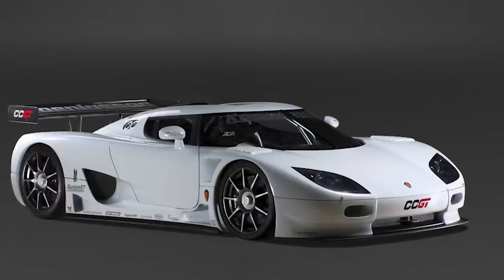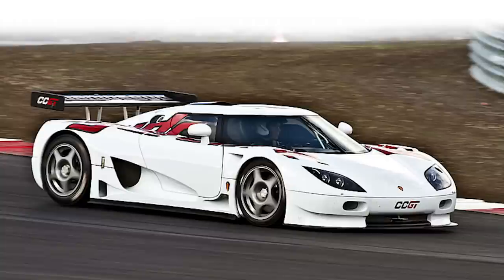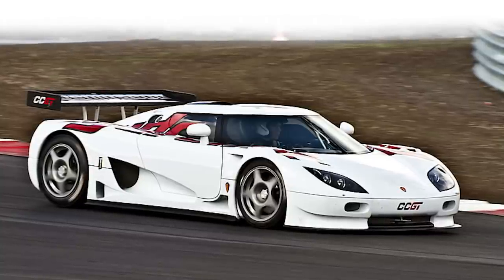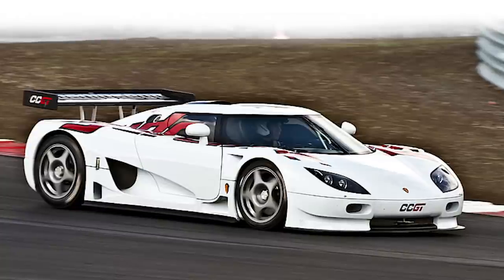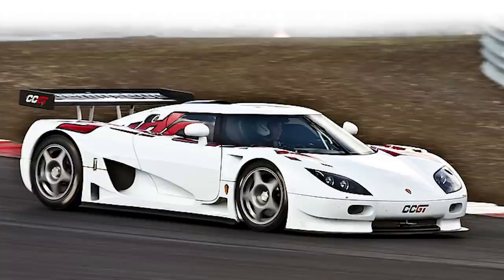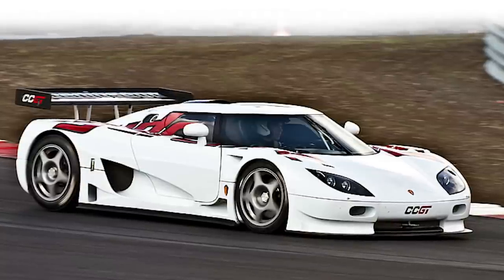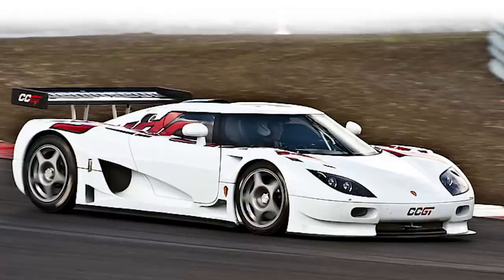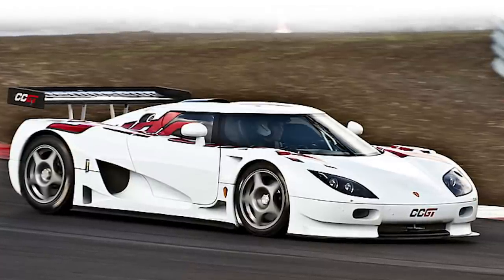So when it comes to Top Drives, the CCGT is claimed to have a 0-60 of 3.1 seconds, along with a top speed of 210 miles per hour. The game also gives it a very respectable handling score of 95 stock. Additionally, the brand's MRA reputations are also nothing short of mouth-watering, so here's to hoping that this car isn't an exception. So introducing your next prize car, the Koenigsegg CCGT. The car that could have been.